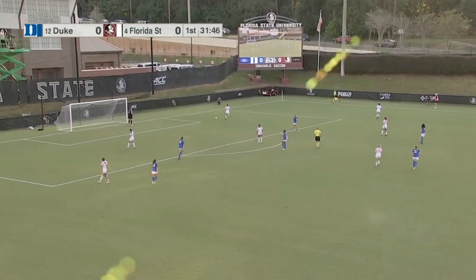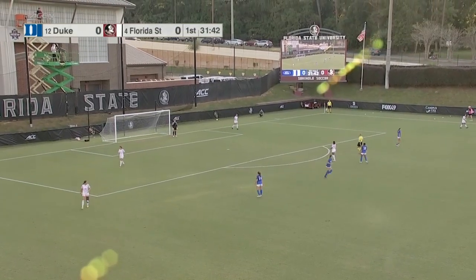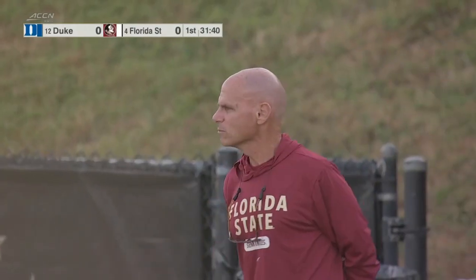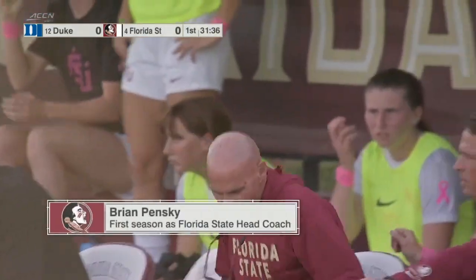But I'm curious though, from your perspective, Lori, how much concern do you have for this Florida State team, as Brian Pensky has done such a great job? Robbie Church told us today he has maybe the hardest job in the world, really replacing somebody like Mark Krikorian and what he's done here. Yeah, I don't know if truer words have ever been spoken. I mean, it is not easy, especially with just how successful this program has been, for Pensky to come in.